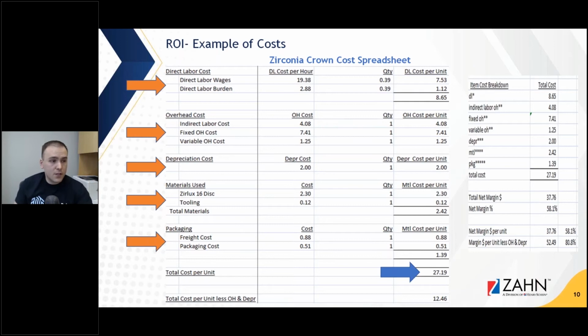If after this presentation, anybody wants a copy of this breakdown to see if you can punch in your numbers to see how your costs affect your production, we're more than happy to share it, and we'll be able to distribute that as well.